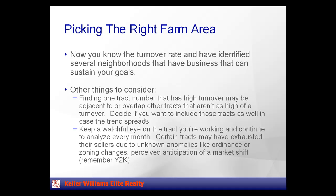Other things to consider: finding one tract number that has a high turnover rate may be adjacent to or overlap other tract numbers that aren't as high of a turnover. Decide if you want to include those tracts as well in case the trend spreads. But keep an eye on it. We always have to be analyzing and making sure that we're doing the smart work and not the hard work. Keep a watchful eye on the tract that you're working and continue to analyze every month.